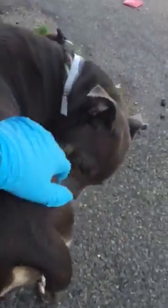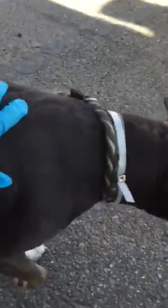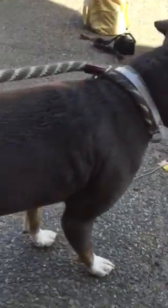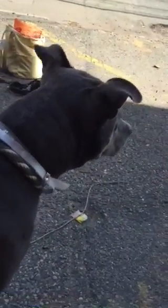You can see Pika's tail is tucked. She's so nervous. She's scared. She's the littlest thing. I mean, she could be in the small dog room easily. Maybe around 30 pounds or so, just very tiny.